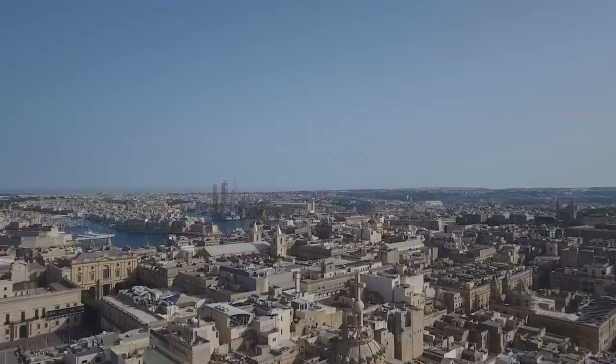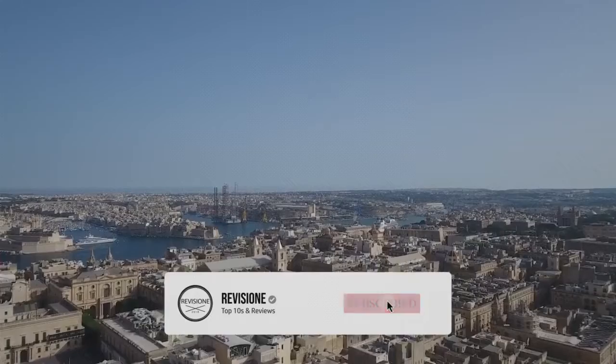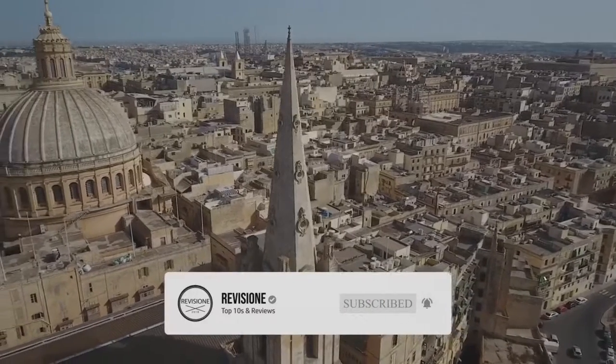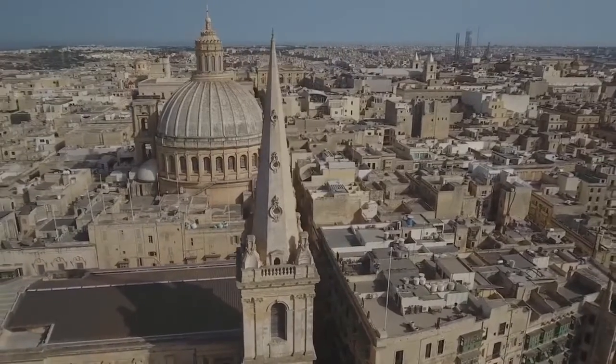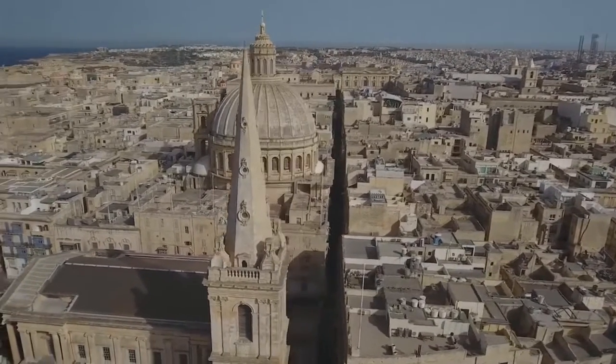Capital of the Mediterranean island nation of Malta, and with an intense history behind it, the whole city is listed as a UNESCO heritage site. The walled city was established on a peninsula in the 1500s by the Knights of St. John, a Roman Catholic order.